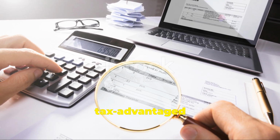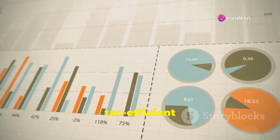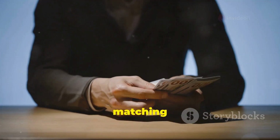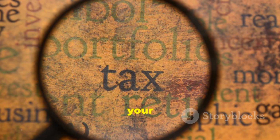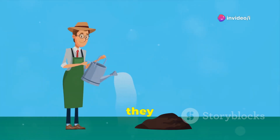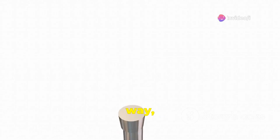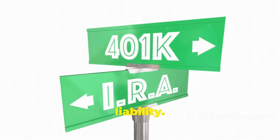So, you've got your tax-advantaged accounts, you're diversifying your account types, and you're choosing tax-efficient investments. Now what? Well, the next step is to make sure you're matching your investments with the right account type. Think of it this way. You want to put your most tax-inefficient investments in your tax-advantaged accounts, where they can potentially grow tax-deferred or even tax-free. This way, you can maximize the benefits of these accounts and minimize your tax liability.